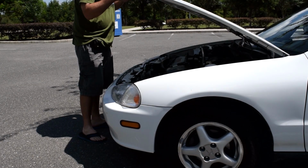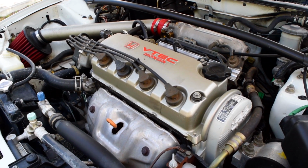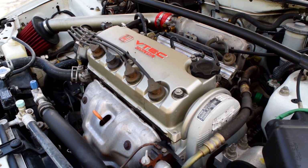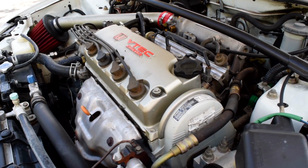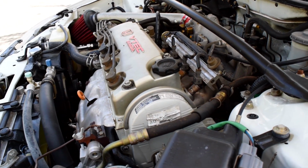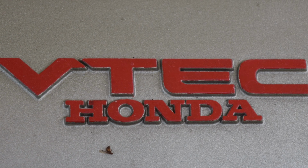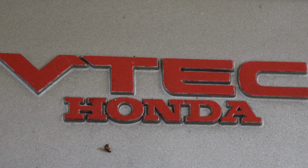Each trim line for the Del Sol came with a straight 4, but the differences between each trim line are thus. Some came with a 1.6 liter single cam VTEC, I guess it's a VTEC, while others boasted the 1.5 liter single cam with 16 valves. You could also buy the S and SI versions in automatic, although I don't know, why would you do that?